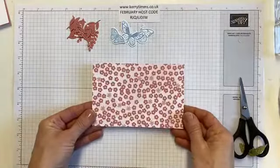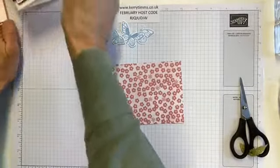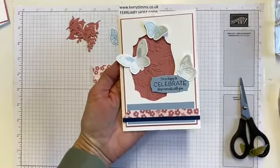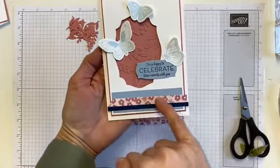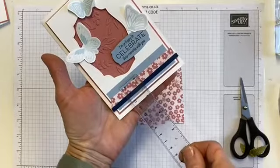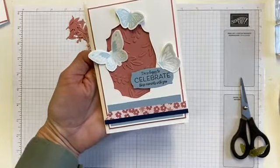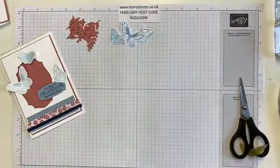Next, you need to take some DSP. Let me bring the card back in so you can visualise what colour you might want to use, because obviously you've got lots of pieces of DSP left. So it's just this little strip, which I should imagine is about a quarter of an inch, 3/8 of an inch. If you've got a scrap of something else left, use it up. Don't cut into a brand new piece. But I'm just going to snip a bit off of here.